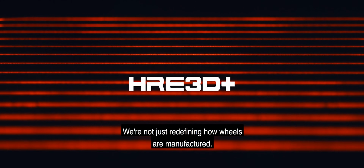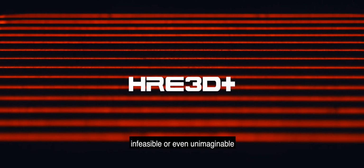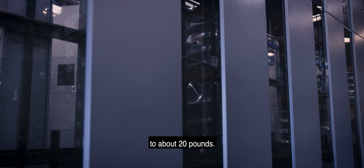We're not just redefining how wheels are manufactured, we're exploring design ideas that were simply infeasible or even unimaginable with current technology. Currently, the way HRE makes their wheels is we take a 100-pound forging and we're going to machine that down to about 20 pounds. And so it's a pretty involved and expensive process.